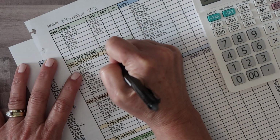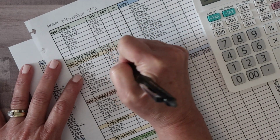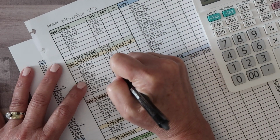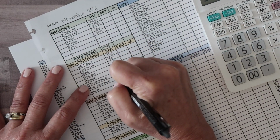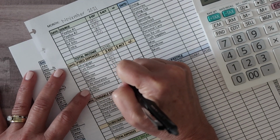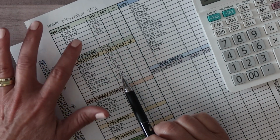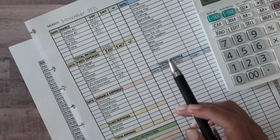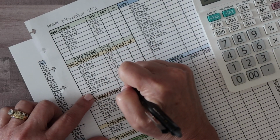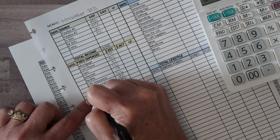Cell phone, $302. Gym, $52. Internet, $120. Netflix, $15. Life insurance, and this is for my husband and I, $106. Auto insurance, and it looks high, but we have our daughters on there, and that's why they pay me back for their auto insurance. HBO Plus is a new one, and I need to also add car wash.